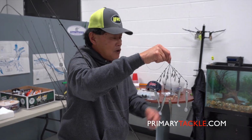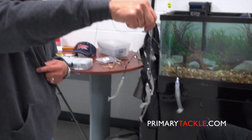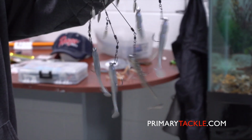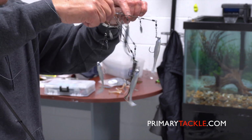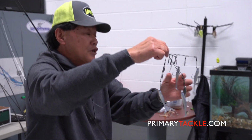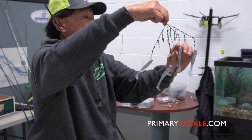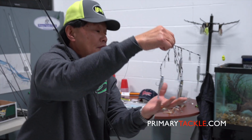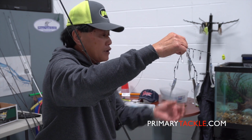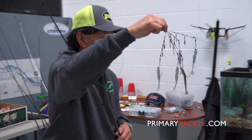So I'm going to throw my rig out, and I'm going to see how it pulls through the water. If it pulls like this, then what I'm going to do is take my top 2 baits here, and I'm going to bite off about 1/2 inch. That way you have 3 hooks on the bottom. Those are the hooks that are going to catch them. Make sure you don't do anything with the middle arm though. That's how you go and use it.